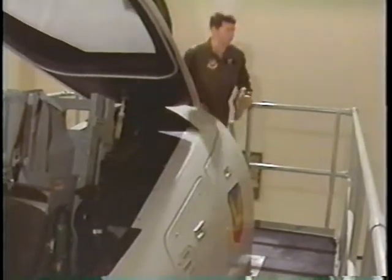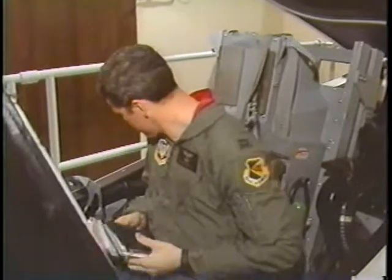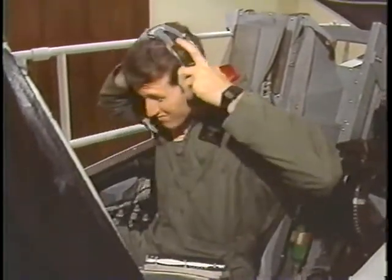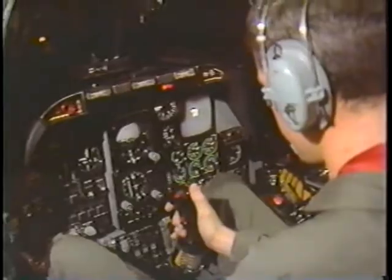There are over 120 hours of classroom instruction and lots of simulator time as well. In all, students will spend at least 10 hours in the confines of the sim. The only reason that there's a 355th Tactical Training Wing is to train A-10 pilots. They leave here and go worldwide to the A-10 units across the world. We are here to train A-10 pilots.